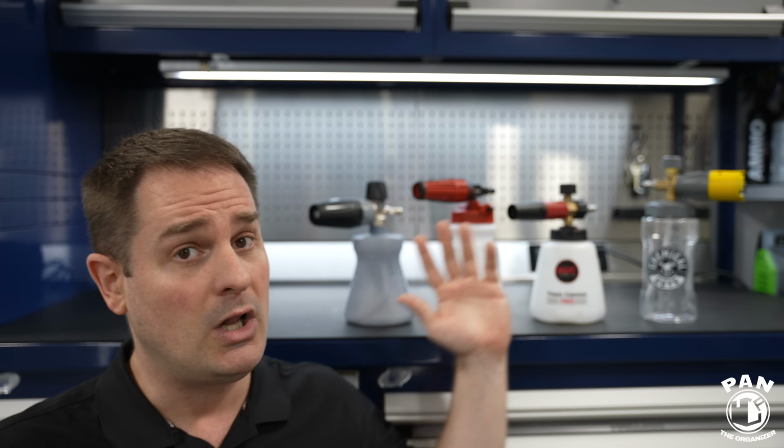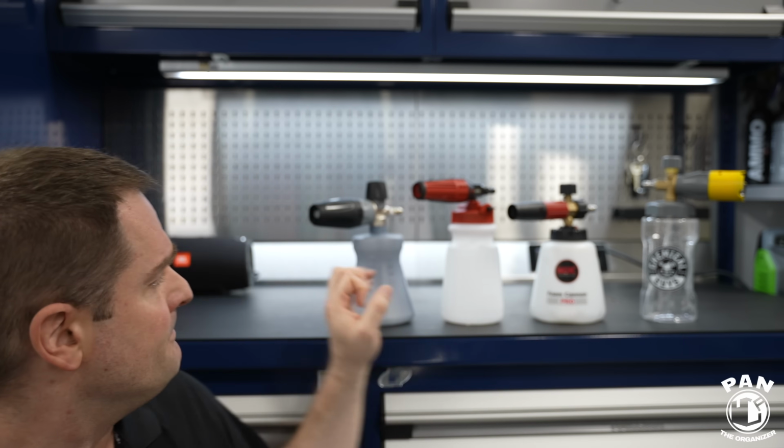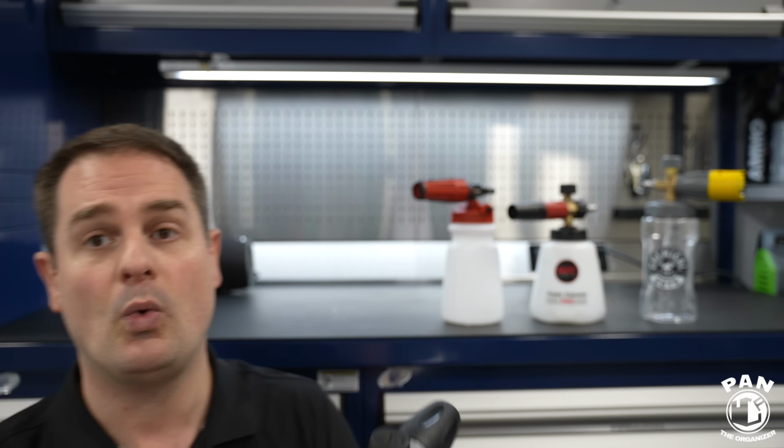By the way, these are all good foam cannons in the end. So regardless of which one you pick, well, all of these are in my arsenal regardless, so they all work super well. So let's talk about each one individually.